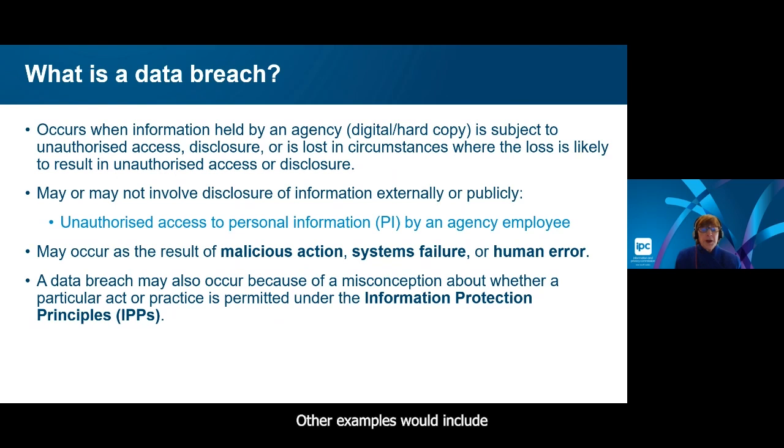Other examples would include paper records of health records dropped in car parks. Unfortunately, we've seen a couple of examples of those in New South Wales in previous years as well. A data breach may or may not involve information that is disclosed publicly. For example, a staff member within an organisation may inappropriately access personal information about one of their relatives held by the agency. A breach may occur due to malicious action, systems failure, or human error, or even a misconception about whether an action is permitted under the information privacy principles.